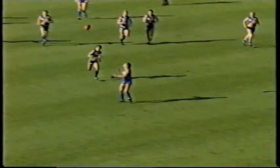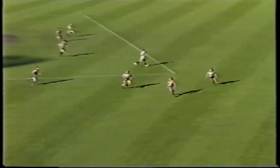Foot gets it across. And away go West Torrens now through half-back. Long kick forward by Economou up to the half-forward line. Panagaris jumping high in the air. Boyd taps it on. Leslie. And then out of bounds on centre wing.